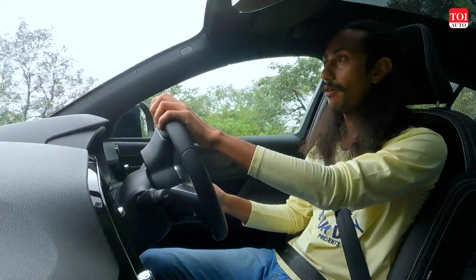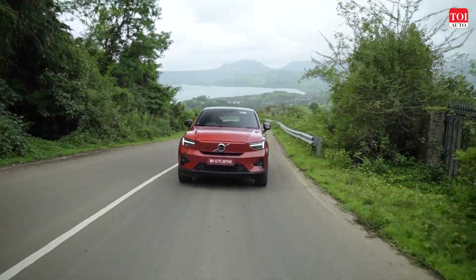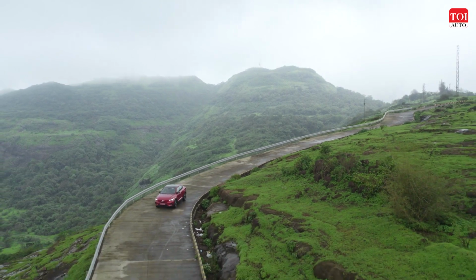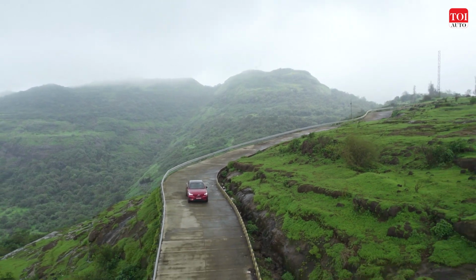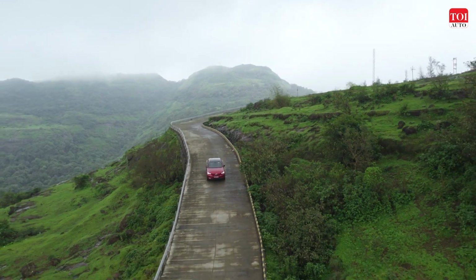Now you are joining me on a very tight and twisty section in Lonavala. We're going through the hilly areas, and that means the roads are narrow, they're a bit broken, and they're giving us a good chance to, well, test how well the steering and the suspension response is.